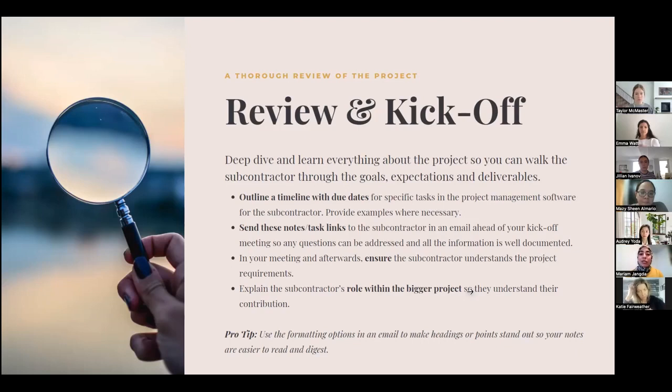Send all of those notes, task links, etc., to the subcontractor in a super detailed email ahead of your kickoff meeting. So if there's any questions that they want addressed, they can have all of those ready to go in that kickoff meeting. And then during that meeting, be really responsive to what the subcontractor needs. Make sure that they have all the requirements of the project. They really understand it well. And then share with them what their role is in the bigger part of the project, so that they feel they're really included and they're making a difference and a contribution. They're going to feel so much more involved in the project this way.